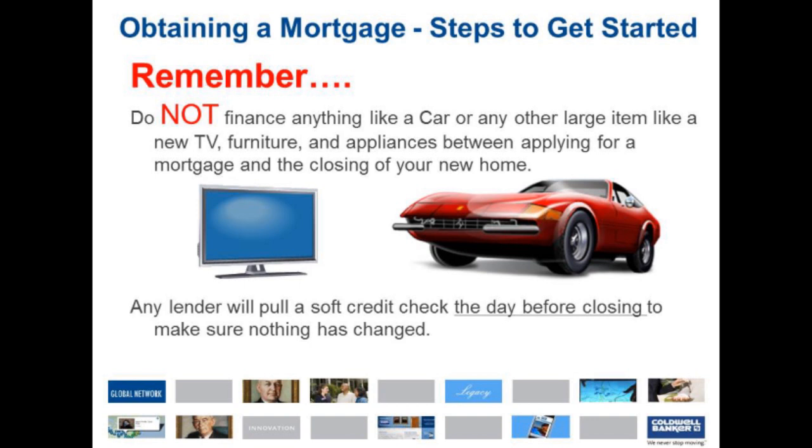Most of the time, the lenders will pull a soft credit check the day before closing to make sure you haven't gone out and bought 3 or 4 cars, because that would really make a difference to them when moving forward and giving a loan for buying a home.